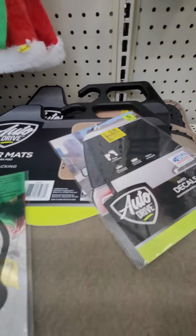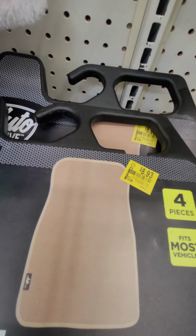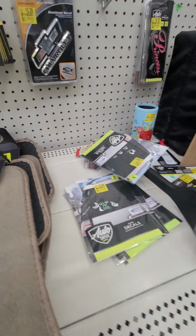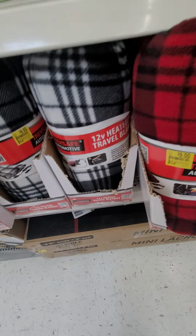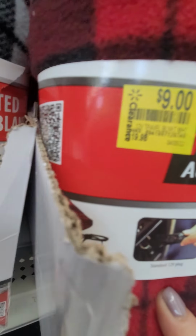They got floor mats for your car. $8.93, $14.88 regular price. Anybody looking to replace theirs. I still have these. They're $1.98, $1.54. These are an excellent deal for an emergency thing.